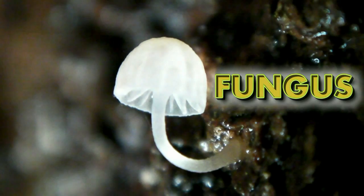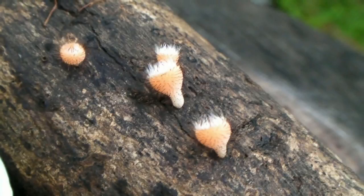The monsoon climate of the Nicoya Peninsula means that some parts of the year see a lot of rain. This can lead to spectacular outbursts of fungus.